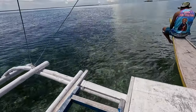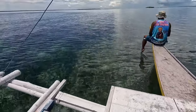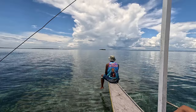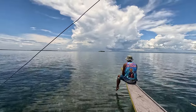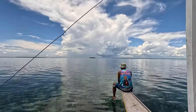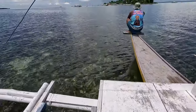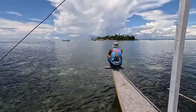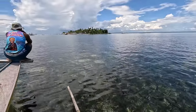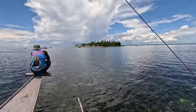So it's really shallow here. It's actually just now starting to get a little bit deep. Oh my god. Whoa. Just getting a little bit deeper now, but yeah, we're quite a ways from shore and it's still only a few feet deep. Here, this looks just like Gilligan's Island, as I would picture it.